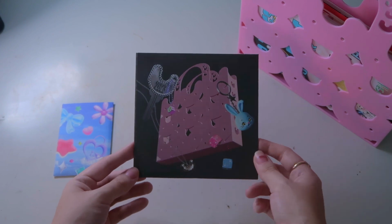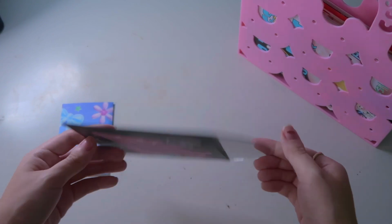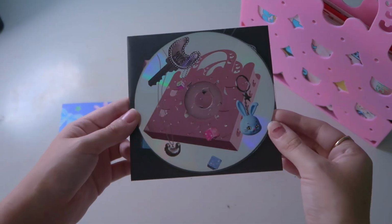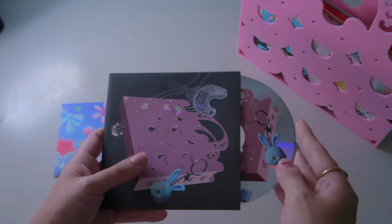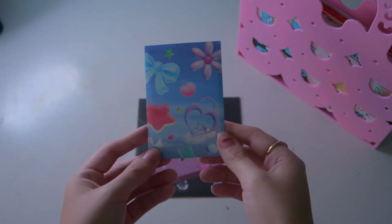And now we have this, which is so cute. It has the bag on it. And I think this is the CD. Oh yeah. So cute. Bunnies all over it, like 3D stuff. So fun, and it's the pink bag. Very cute, I will be listening to this. Every song is fire.